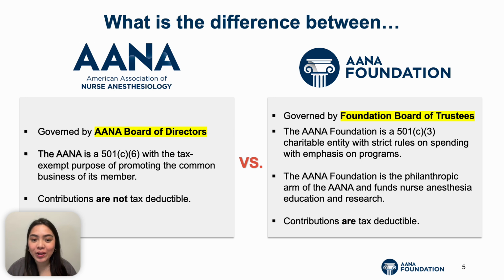So you might be wondering, what is the difference between the AANA and the AANA Foundation? These are two separate entities. The AANA is governed by a board of directors. It's a 501(c)(6) with the tax-exempt purpose of promoting the common business of its members, and contributions to the AANA are not tax deductible. Whereas the AANA Foundation is governed by a board of trustees. It's a 501(c)(3) charitable entity with strict rules on spending, with emphasis on programs, and we will go through those programs later. The AANA Foundation is the philanthropic arm of the AANA and funds nurse anesthesia education and research. Contributions to the foundation are tax deductible.